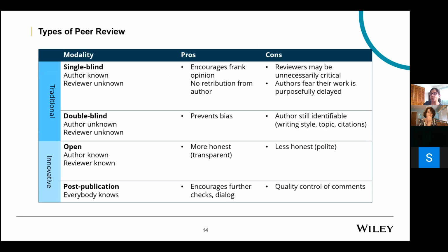And then, of course, this is also important because you need to prepare your manuscript and make it compliant, depending upon which journal you have chosen and what review model that journal is following. The traditional ones, which I'm sure all of us know, are single blind and double blind, where the identity of the reviewer or the author or both are not known. And then, of course, the more innovative ones that are now taking over is open peer review, which is the best example of transparency, where the author knows who the reviewer is. Reviewers, of course, know who the authors are.